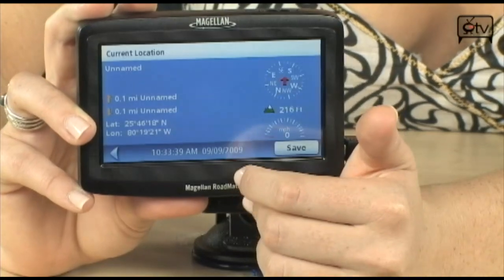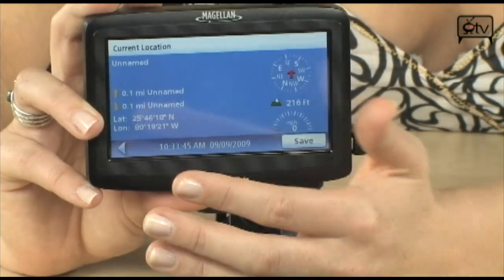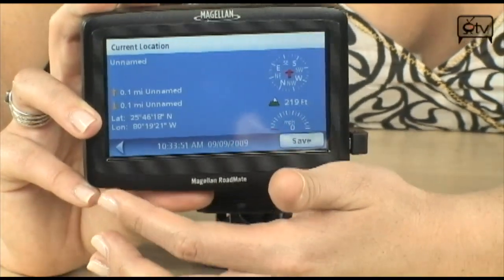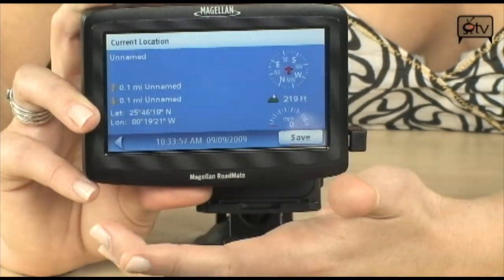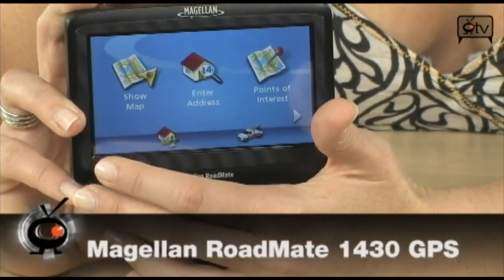So let's go back, and this little guy right here, this is a tow truck, and when you click on it, it's going to give you your current location, all of the coordinates, okay? So if you are in an emergency and you need to call the police and tell them where you are, you just click on the tow truck button and you'll get all of the information. A lot of GPSs have this, actually. It's just named a bunch of different things. You know, some call it SOS. This one, you just have to click on the tow truck button.